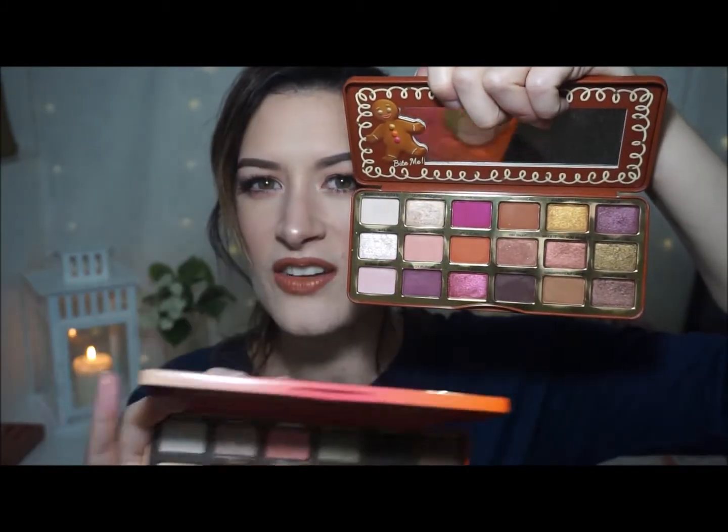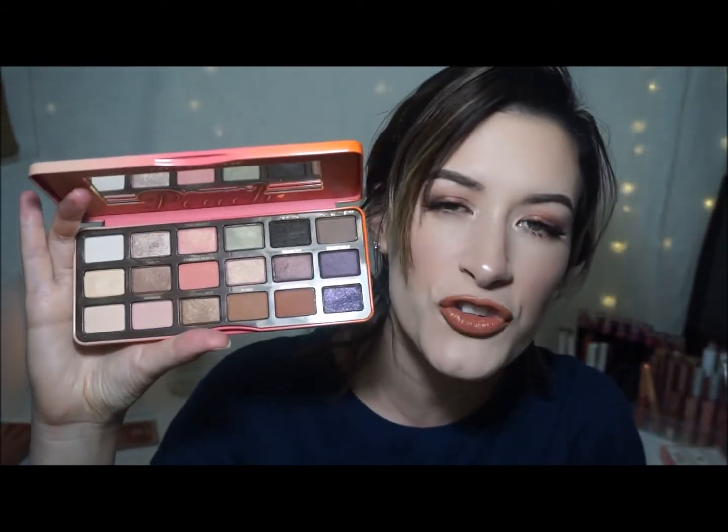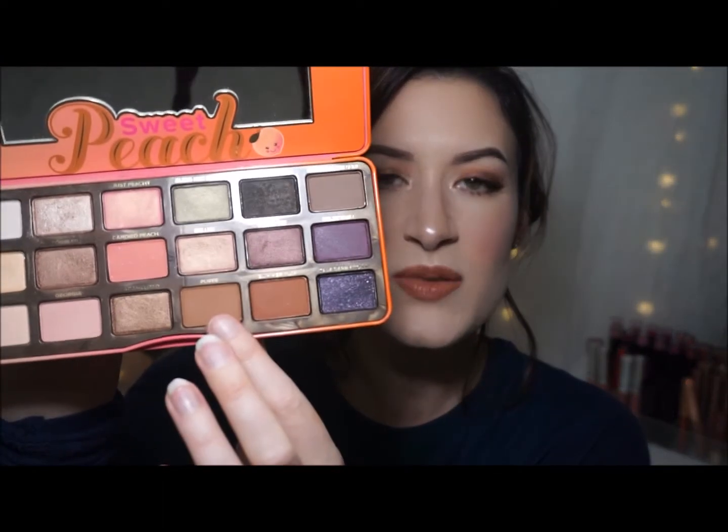So clearly this one looks a little bit warmer, a little bit more colorful. This one is just a little bit more toned down, but you still can do similar looks. There are a couple of colors that stood out to me in each palette that are pretty much identical. So if you're not sure which palette to get, if you have been eyeing either of them up, it gives you a fair idea that the Sweet Peach probably is the closest thing that you're going to get to the Gingerbread Spice palette.